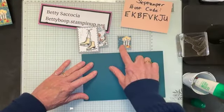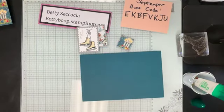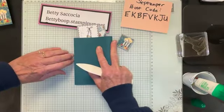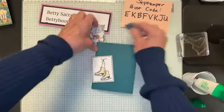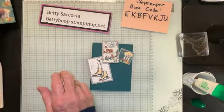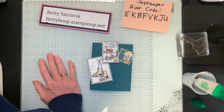I chose the color from here. This is Pretty Peacock. Hang on. Grab my bone folder. This is just a half a sheet of cardstock. And I think it's going to work really nicely. I know it's going to work nicely because Stampin' Up! put this color in here already. So it's definitely going to match.